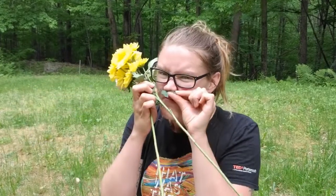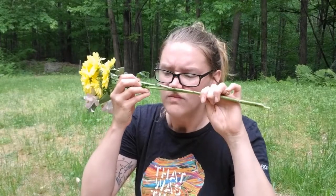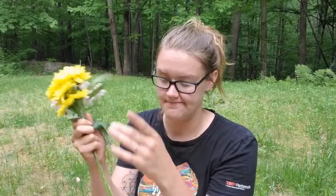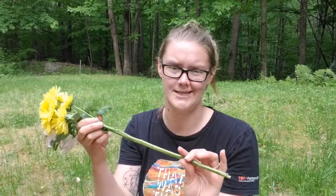Maybe smell the leaves and the stem too. Do they smell the same? Do they smell different? On my flower, the leaves smell similar to the flowers, but the stem does not have much smell to it.